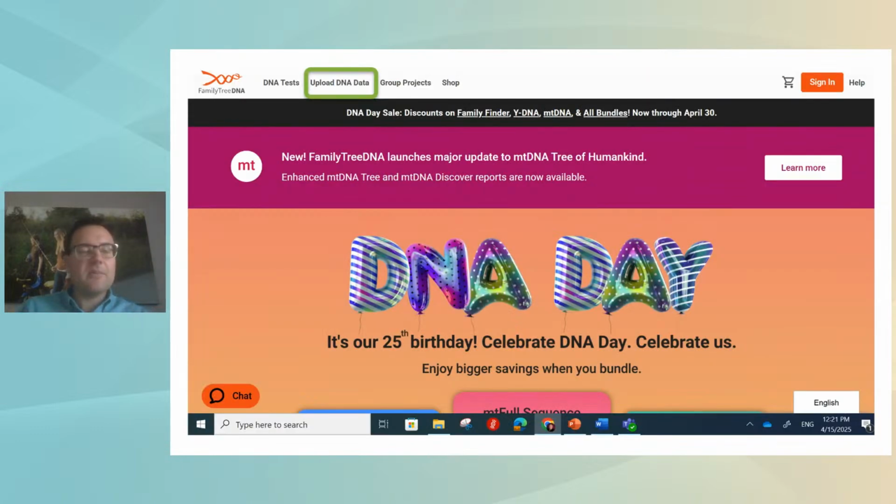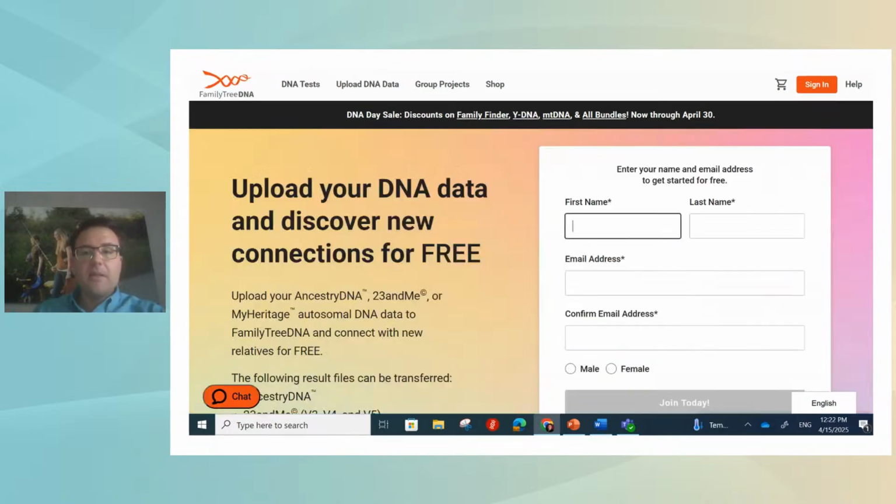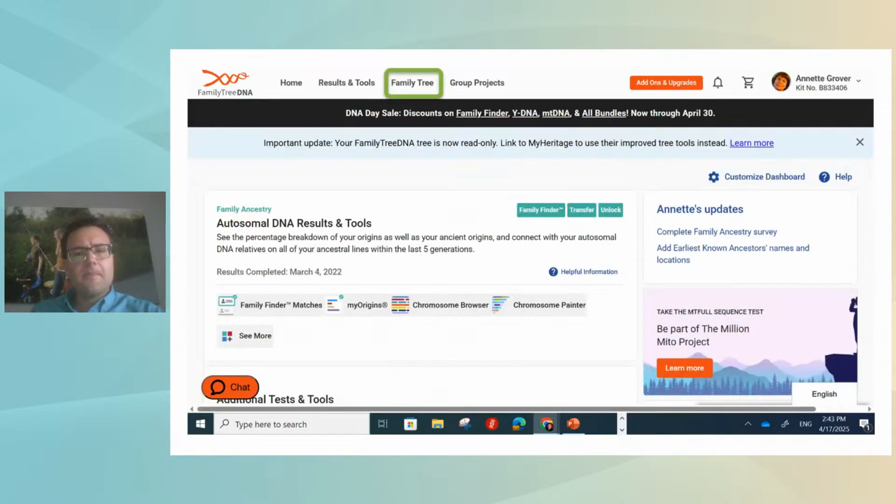So you're going to come to familytreedna.com and click on Upload DNA Data. And then you are going to fill in your name and your email address, and it's going to assign you a kit number and password, which you can change later if you would like. Usually your DNA processes quite a bit faster on Family Tree DNA. It's usually done within a day or two.